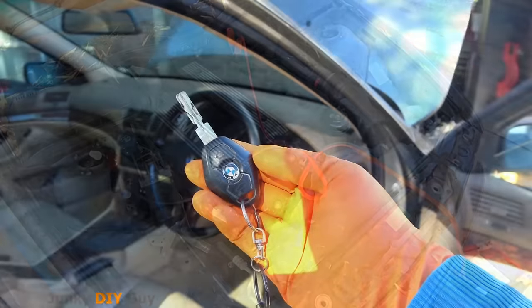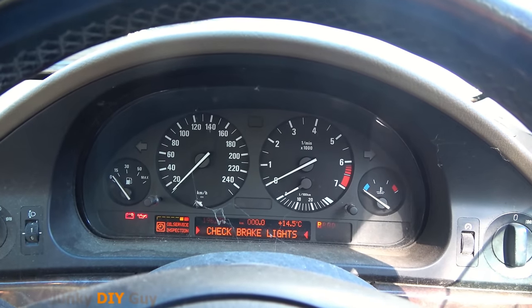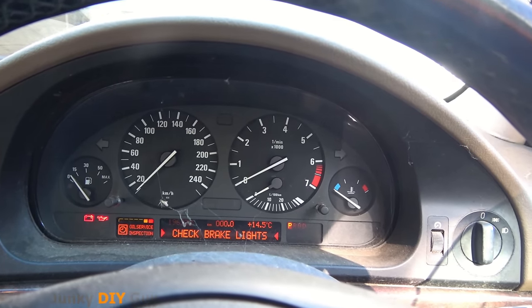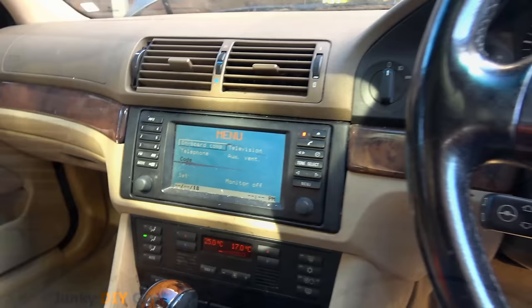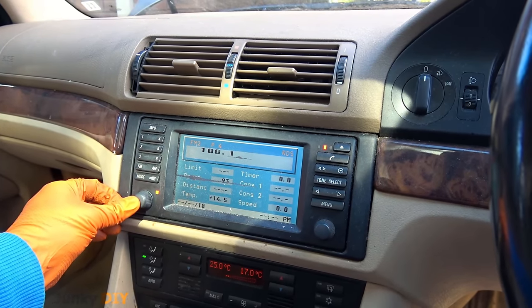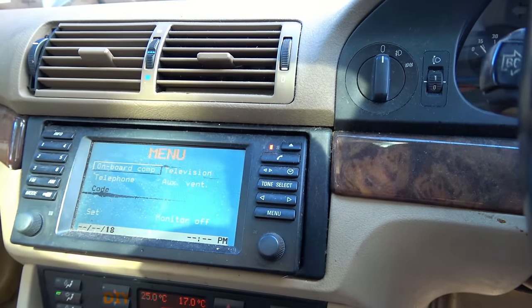Okay, the wipers work. So let's try the key. And the car is back to life. The display is good. No dead pixels. We have 196,000 kilometers. That's about 120,000 miles. Lights work. Turn signals. They work. Got some dead pixels on the radio. But everything else works.